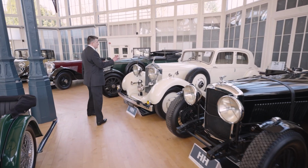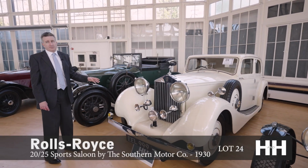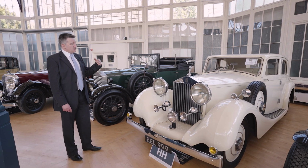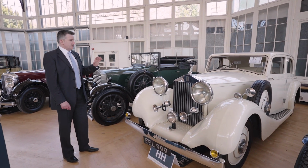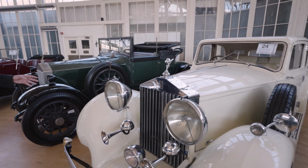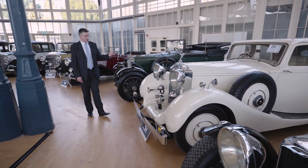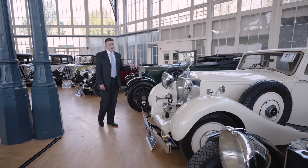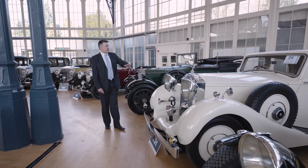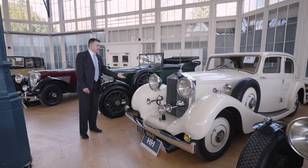Next to it is a Rolls-Royce 20/25 that was rebodied in the 30s by the Southern Motor Company. Now, it wasn't unusual for people to want to modernize their Rolls-Royce. They were such expensive cars in period, you know, they really were big house money, that after a few years, because the chassis typically didn't wear, the running gear was very strong, people would often have them rebodied. And the Southern Motor Company was very good at this. So this has much more rakish lines than it would originally have worn. It's got a real swoop to it.